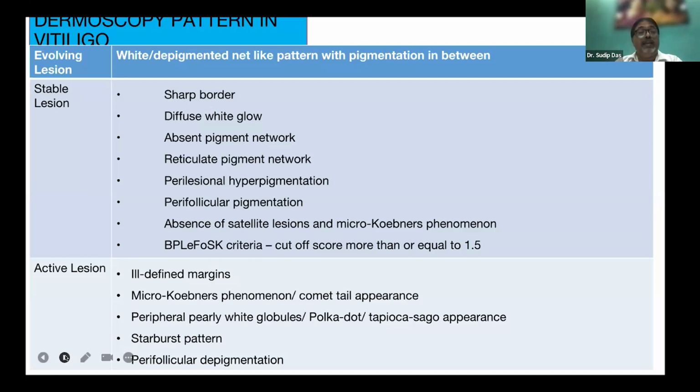Now, if you have an ill-defined lesion, if you have a micro-Koebner phenomenon or comet tail appearance, or peripheral pearly white globules, or polka dot or tapioca sago appearance, if you have a starburst appearance or perifollicular pigmentation, you call it an active lesion. So these are basically the dermoscopic features to tell which lesion is active and which lesion is stable.